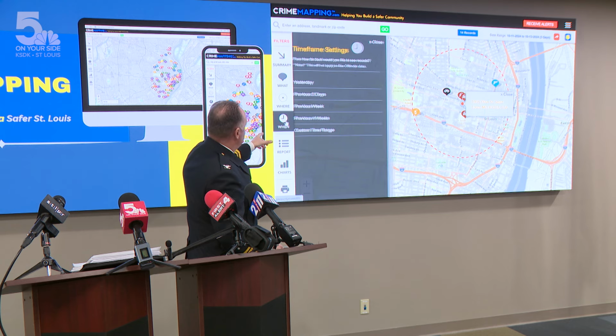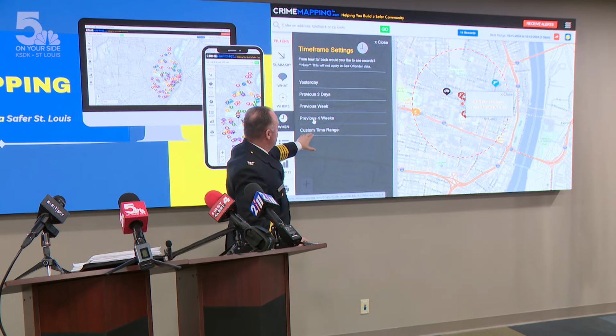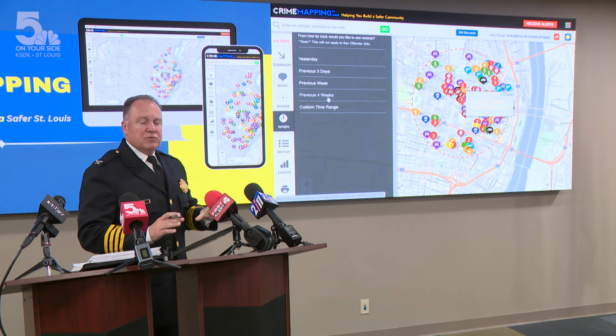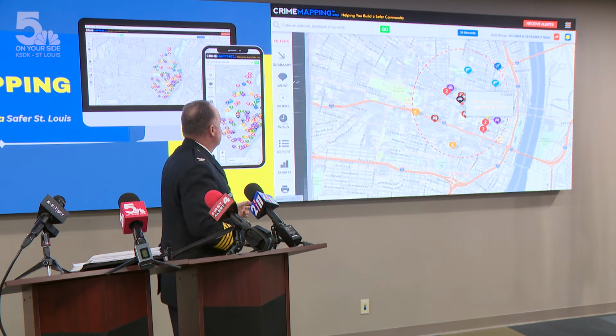When. So here, you can go to time frame settings. You can go back to the custom range. Remember, I told you you can go back up to 6 months. If you want to custom range it back from 3 days, you can go further out. It's very user friendly, and that's what we wanted it to be, so you can get in and get the information that you need as quickly as possible.